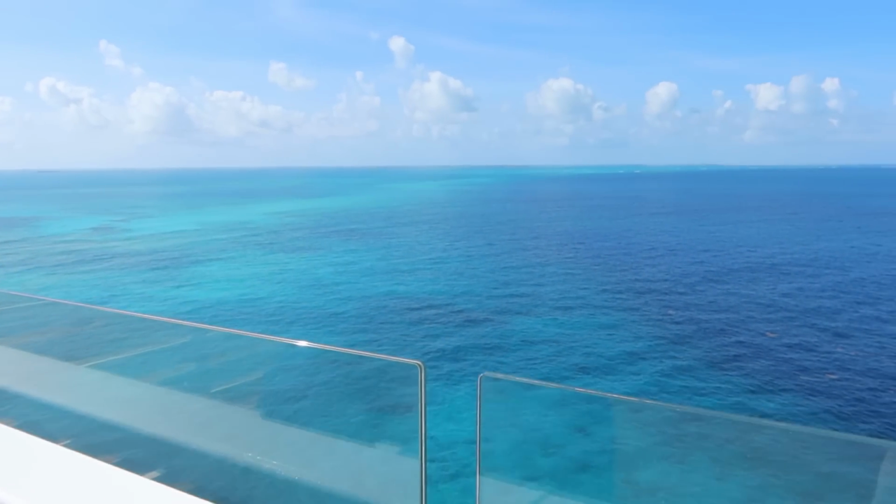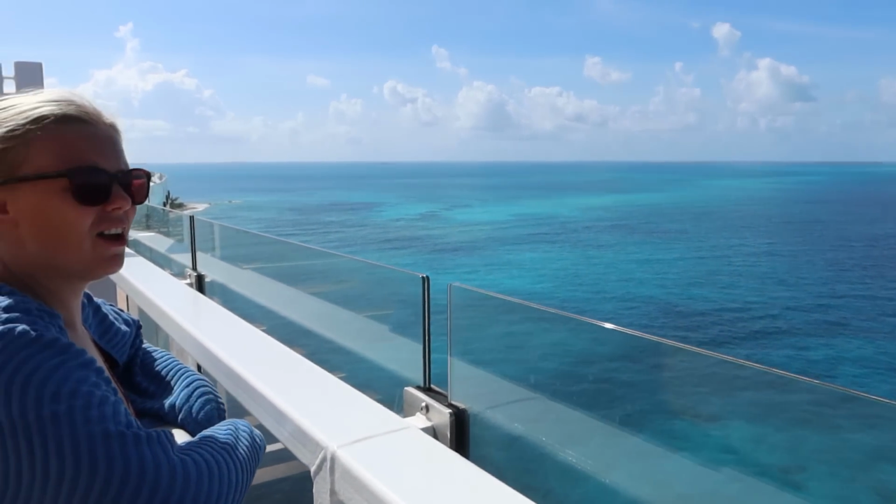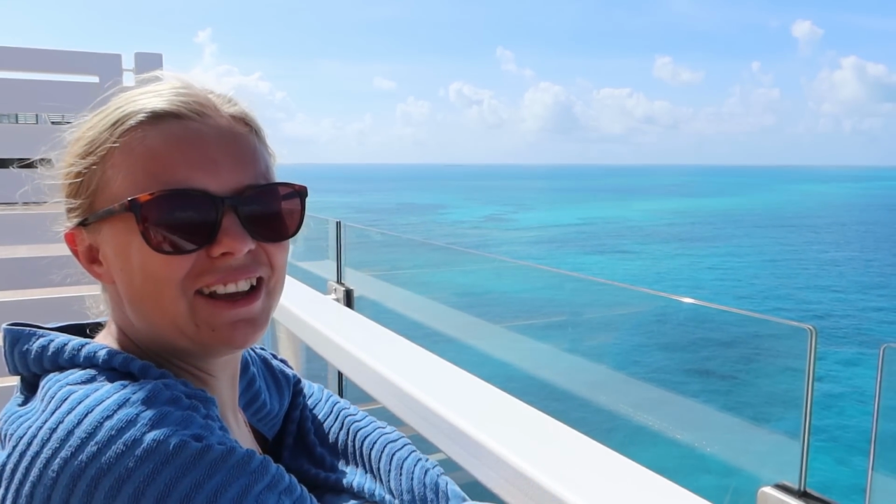Well, it's day number 5 here on the Carnival Mardi Gras. Another absolutely beautiful day, isn't it? Look at the sea. The colour of it is so beautiful. And today we're here in Grand Turk, aren't we? Really looking forward to it.